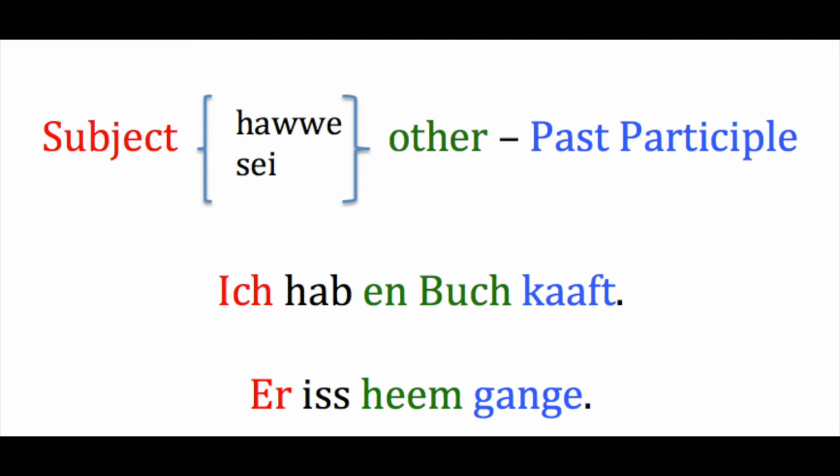So let's look at this same sentence structure with two sentences in the past tense in Pennsylvania Dutch. I have the sentence structure there at the top, and we have two sentences, and I color coded them to match the word order. Ich hab ein Buch gekauft. Now that's the past tense for I bought a book. Gekauft is at the end in blue. That's the past participle. That is the past tense form of the verb kaufen, to buy.